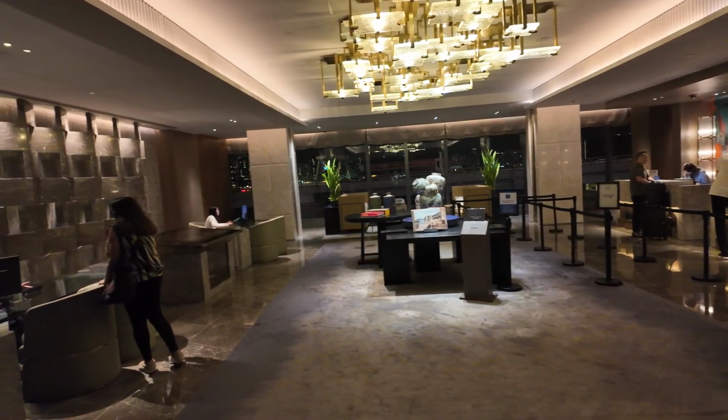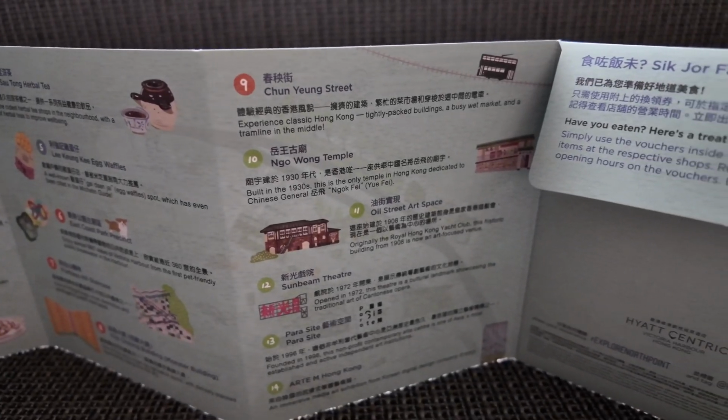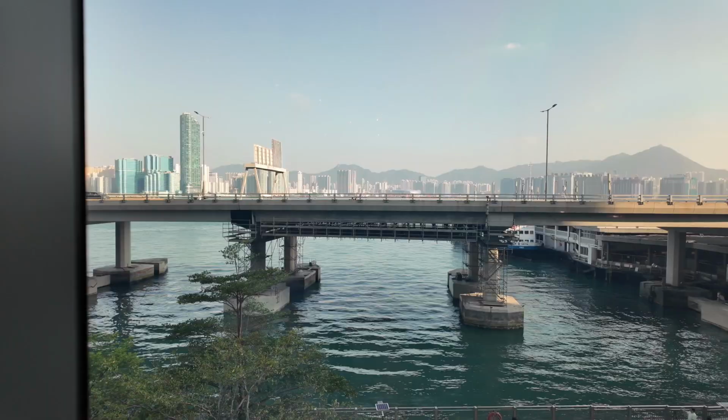You'll find the reception on the first floor, where we were given a North Point passport coupon brochure, which allows you to get free taster items from the local eateries. We didn't take advantage of this, but it looks like good fun, and was a really nice touch to welcome you to the area.